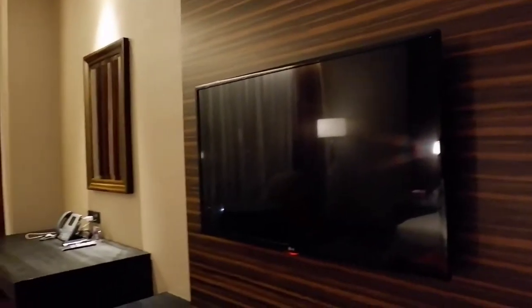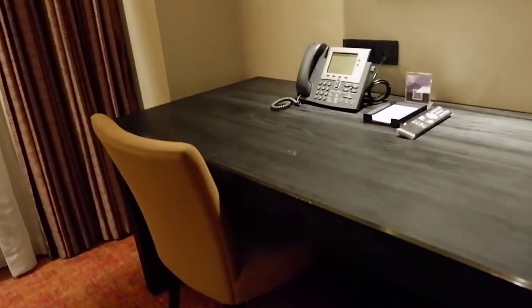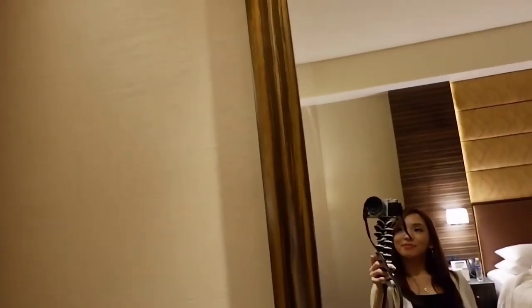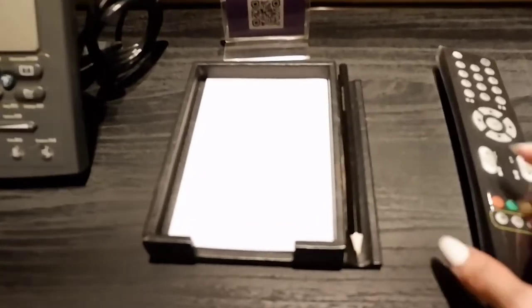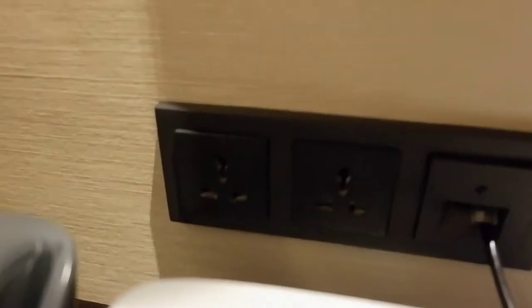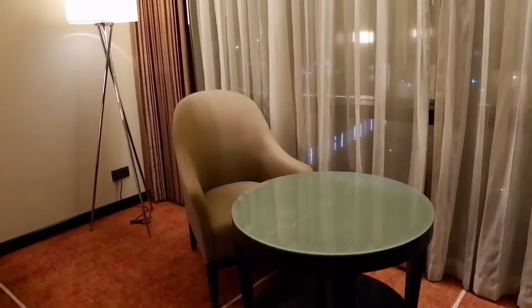Okay, so here we have a beautiful painting. And this one is for the luggage and other stuff. We have a 42-inch LED TV. Some drawers here. Okay, and we have a desk. Another mirror. Remote control, pencil, and more plugs. Here is a huge window. Right? Chair and table. And lampshade.